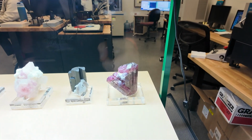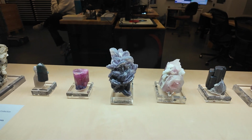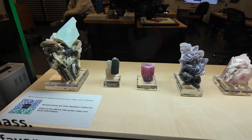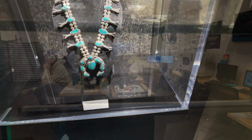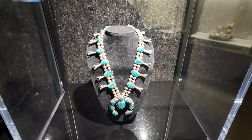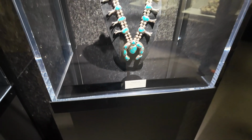Got a lab where they cut the crystals to show you the different parts and the way they look before it gets turned into a gemstone. All twisted and turned. Purple tourmaline is definitely my favorite right here. And they break down the turquoise and other gems. Yeah, from Bisbee, Arizona. Little mining town we visited during COVID.